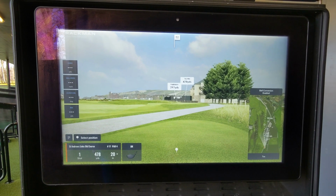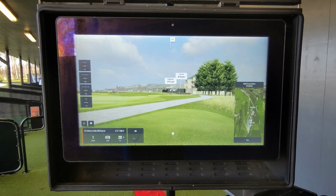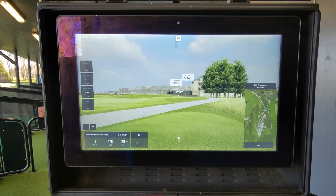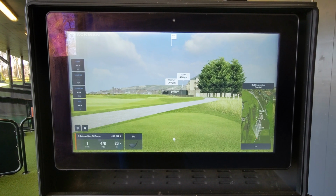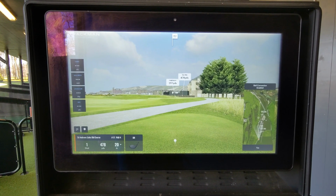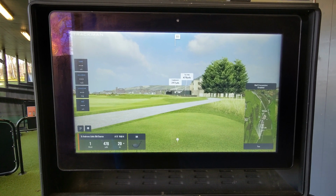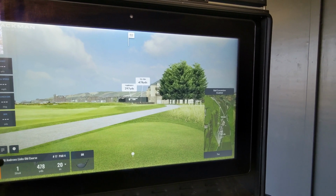So the 17th at St Andrews, the Road Hole. This is one of the hardest par fours in the world. I mean, I'm standing here looking at this from the championship tee, which, let's face it, is a completely unrealistic challenge because I'm never, ever, ever going to get the opportunity to do this.